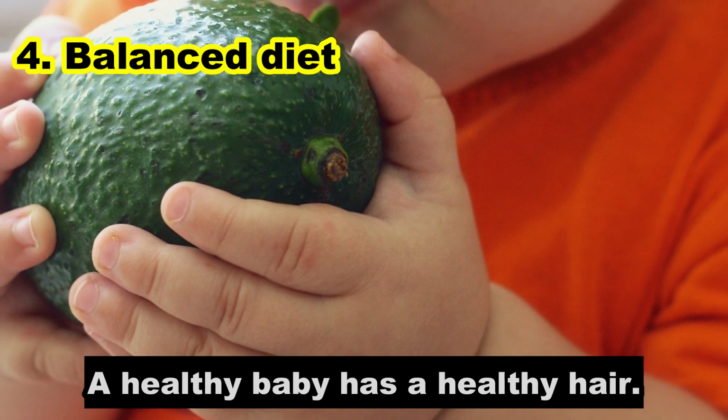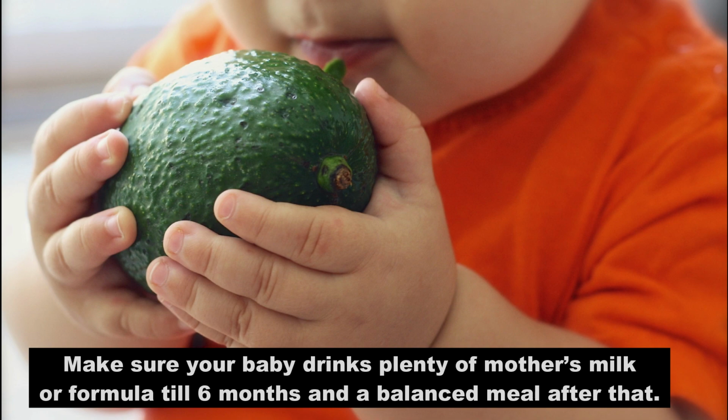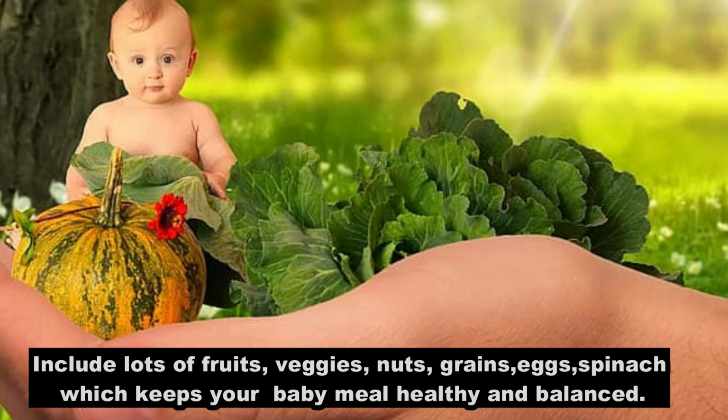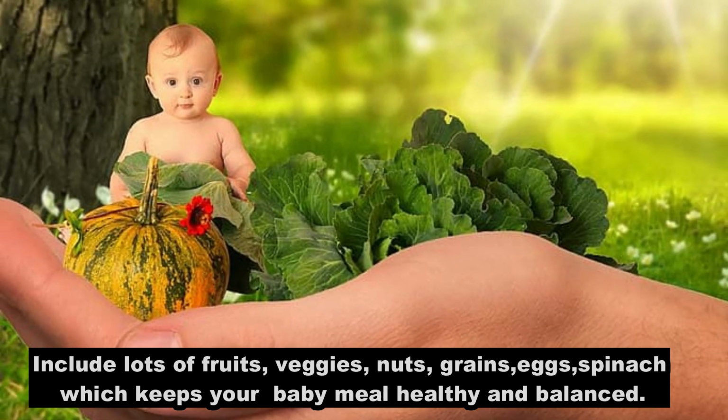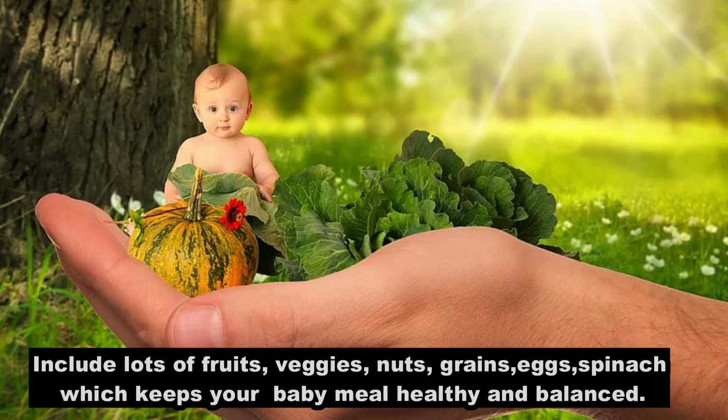Balanced diet. A healthy baby has healthy hair. Make sure your baby drinks plenty of mother's milk or formula till 6 months and a balanced meal after that. Include lots of fruits, veggies, nuts, grains, egg, spinach, which keeps your baby's meal healthy and balanced.